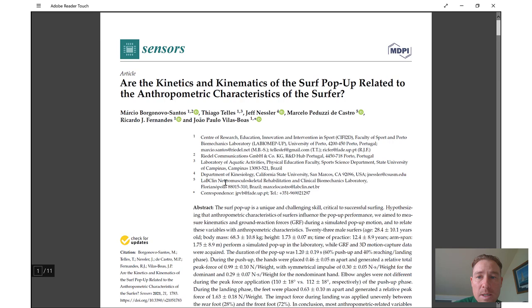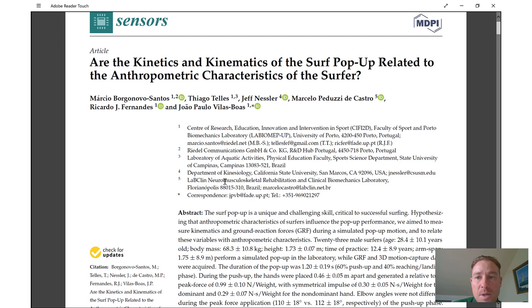It's called "Are the Kinetics and Kinematics of the Surf Pop-Up Related to the Anthropometric Characteristics of the Surfer?" I'll try to explain what that means in a second, but I want to show some of the results from this. So this was Marcio teaming up with several other researchers.